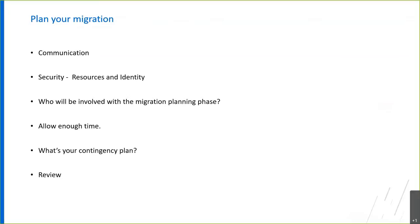Reviews should always be completed after each phase of the migration. This is one step that's skipped or missed in the planning phase, and it can cause disaster. Because this is how you can improve. How can you improve if you don't take the time to review your success and failure?